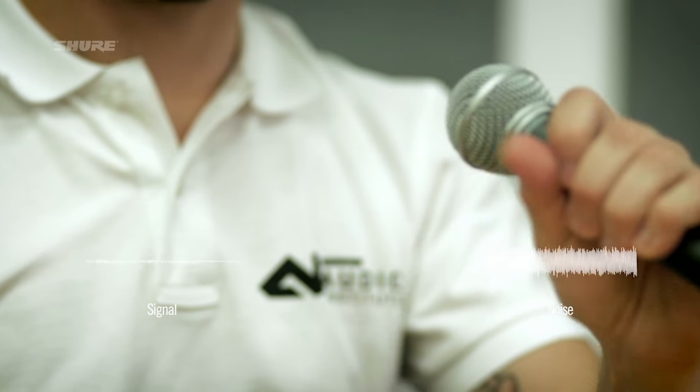Well, it can pick up two different types of sound. It can pick up signal, and it can pick up noise. We want the signal, but don't want the noise. The best way to get more signal is to place the microphone as close to the sound source as possible. The further the microphone drifts away from the sound source, the less signal you'll pick up and the more noise you'll pick up in the room as well. But as soon as you get back close to the microphone, it sounds much better.